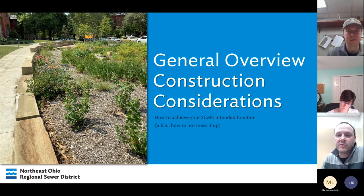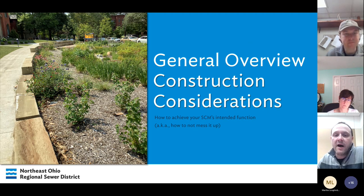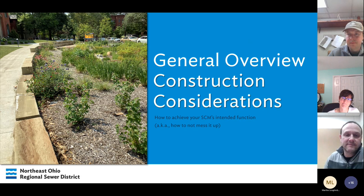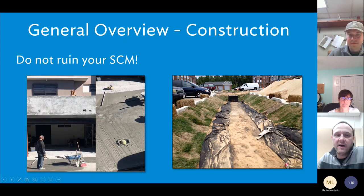So we'll jump into the construction phase as well and the considerations that should be given while the practice is being constructed. At this point, you would have a solid design, all details, all notes, everything a contractor needs to build the project. Now you're at the phase of making sure that it's built properly so that its function is achieved. I like to refer to this as how to not mess it up. Be very careful about not ruining your stormwater control measure as it's being constructed.